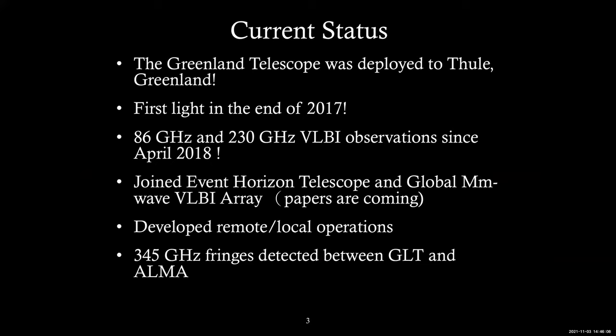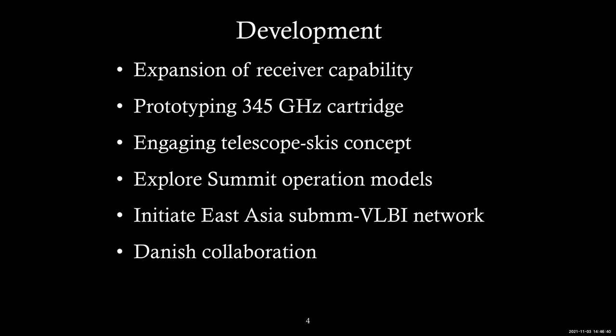In the past couple of years, we developed this remote local operation. So we are sitting far from Cambridge or Taipei, and then we have some local help to act as our eyes and ears, and we are able to conduct the VLBI operation. This year, we got a non-coherent fringe detection between us and the ALMA. That's good news. We also have carried on several different developments in preparation for the future operation at Summit Station.